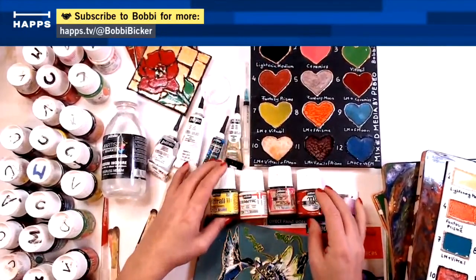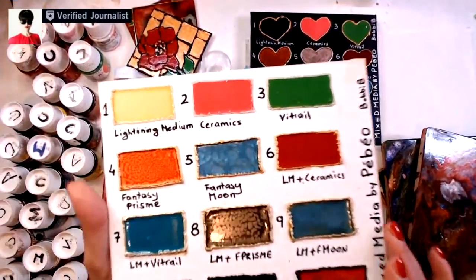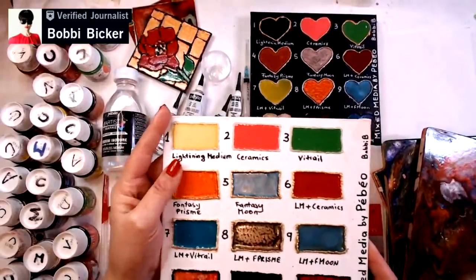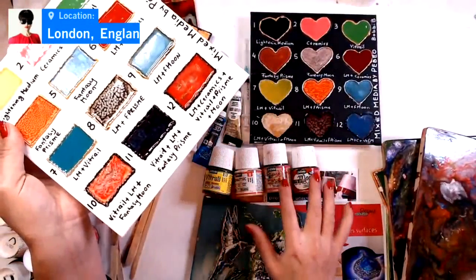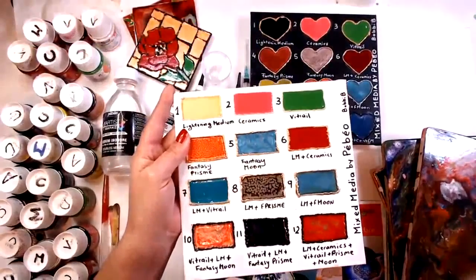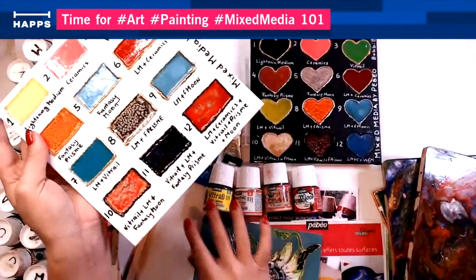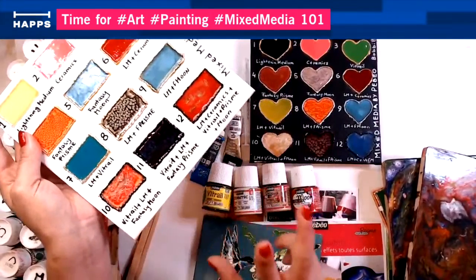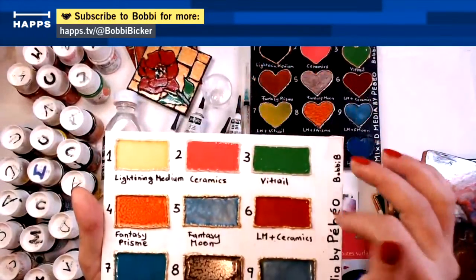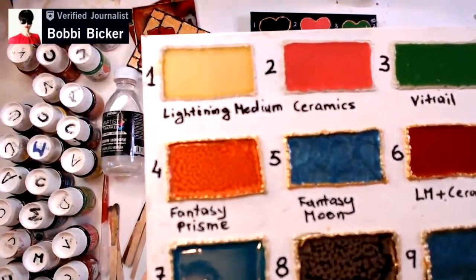So yeah, you can mix all of them together. I'm going to bring the samples that I have put here together. I have mixed some together. This is light and medium. Now, if you mix all these paints together, you must put three parts of light and medium and one part of the paint. That will create the mixture ready for your painting. So you need three parts of the light and medium. This is ceramics, and as you can see, ceramics is more opaque, and this is vitrile. This is fantasy prism. I don't know if you guys can see, I'm bringing it all the way up close.